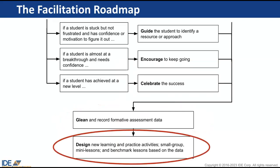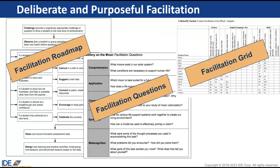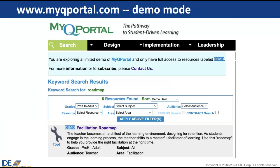And based on that data, you can now design new learning activities, small group mini lessons, and assignments to take your students to the next level and offer them a next challenge. And the cycle continues. Deliberate and purposeful teacher facilitation produces learning.